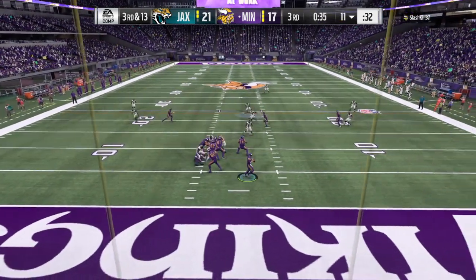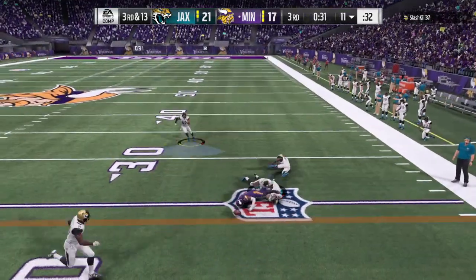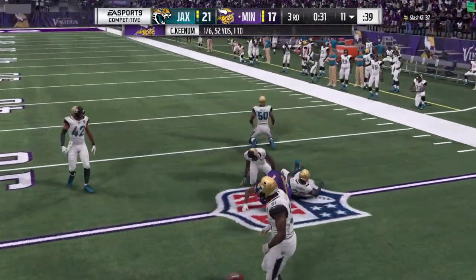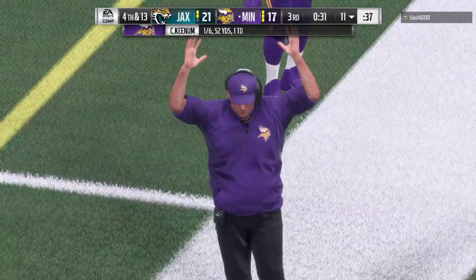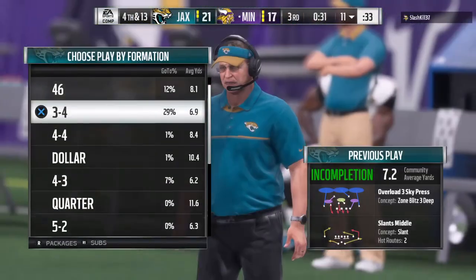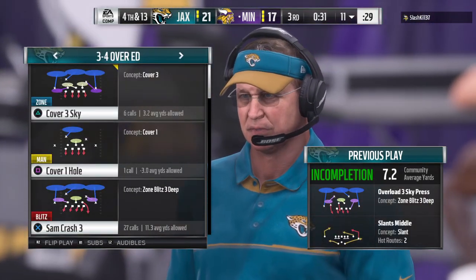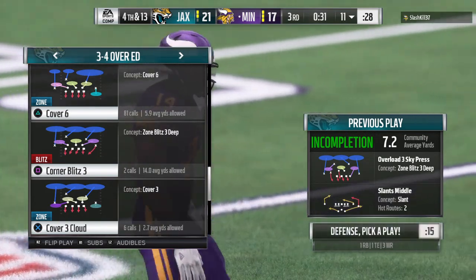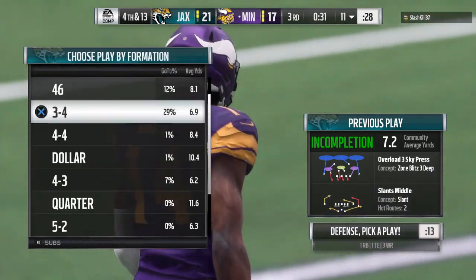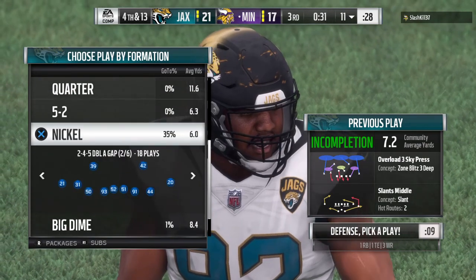A shotgun snap for Keenum. And he couldn't hang on to it through the contact. Incomplete. Well, no second guessing the call here. It was 3rd and long, so throwing the football was probably the smart play to try and pick it up. But they don't get it, and now the defense goes off the field feeling pretty good about themselves, gaining some momentum as they force them into a likely punting situation.